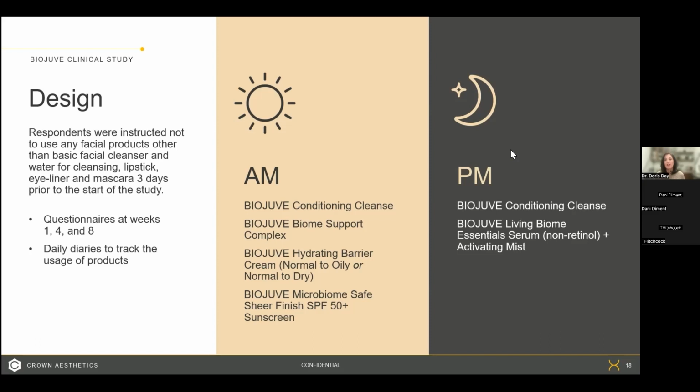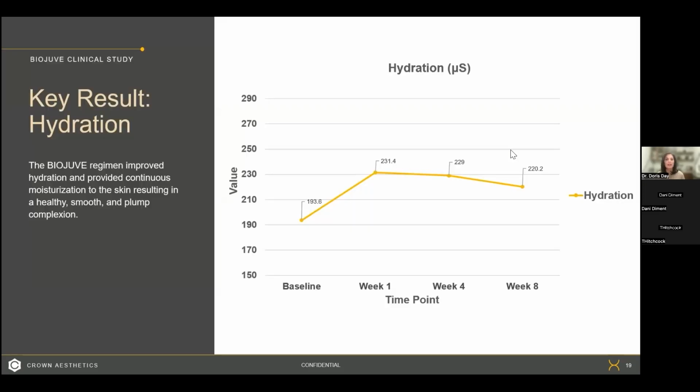In the evening, they use the conditioning cleanse, and then the Living Biome Essential Serum, the non-retinol version, plus the activating mist. That's a 2-step process in the evening.